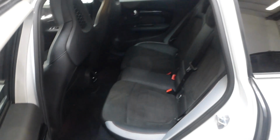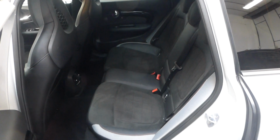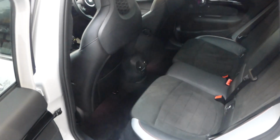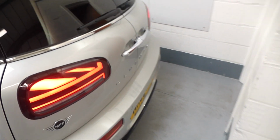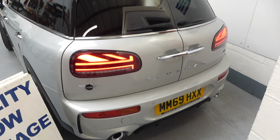It's a three-seater in the rear, maybe a bit of a squeeze for three adults, but certainly three children in the rear. Electric windows for 4 doors. It's actually a 6-door car. It has a double opening rear door. Nice touch with the Union Jack, isn't it, that, in the rear lights.